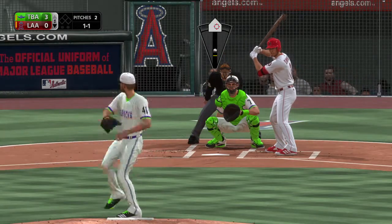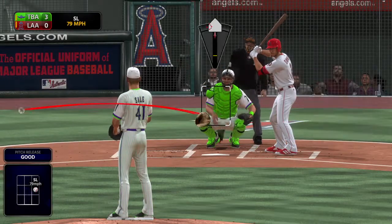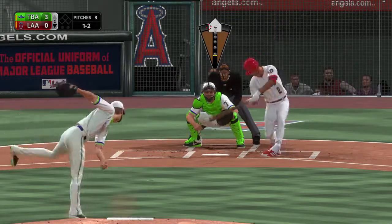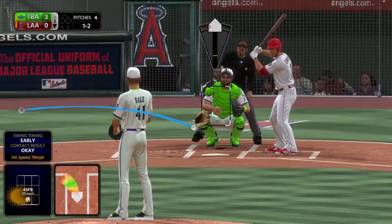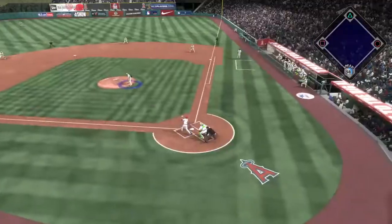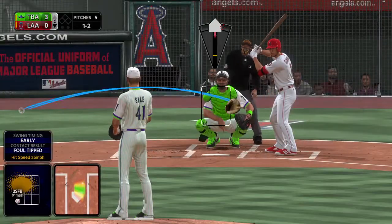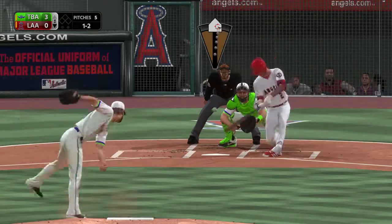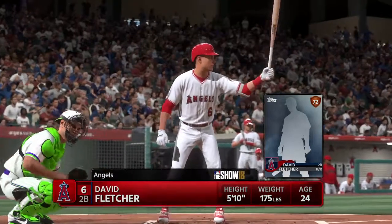From the windup, the 1-1 pitch. Sliders in for a strike. Down the third baseline. But this is a foul ball as the count holds steady at 1-2. The 1-2 is swung on and missed. He got him. Ready now for L.A.